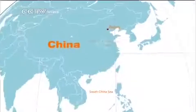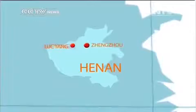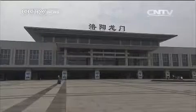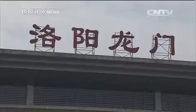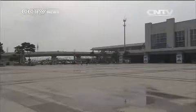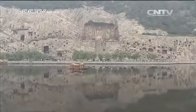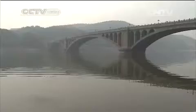The Longmen Grottos are situated about 12 kilometers southeast of Luoyang city center. It's an hour-long bus ride, but the area also has its own train station. A 15-minute train journey will take you to the grottos, which occupy a 1-kilometer stretch facing the Yi River.